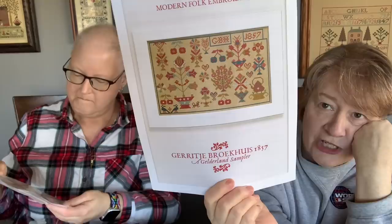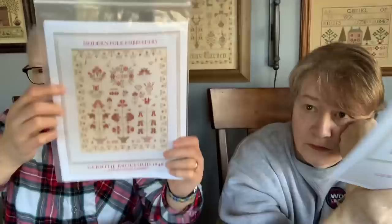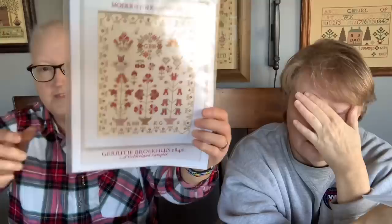Oh, this is by Gertie too. Same lady. Stitched this in 1848. And then in 1857 she stitched this. I like her. I wish I could have met her. I love this one. I need to get out there and get that. Look at this. I wonder if Ellen's going to stitch this now. This has a 1, 8, 4, 8. That's how she did the year.